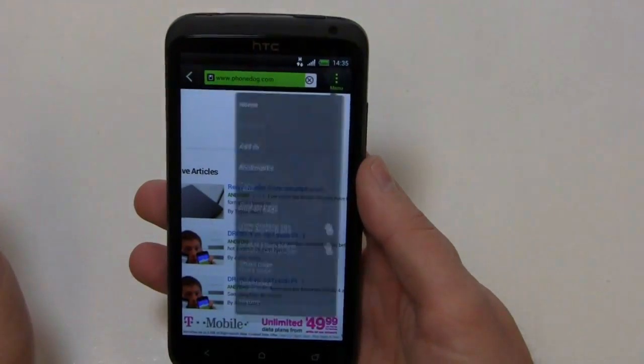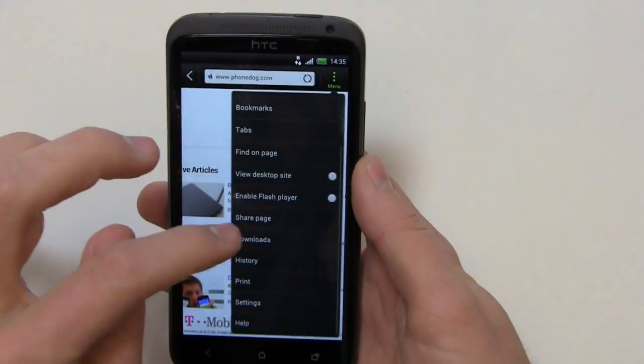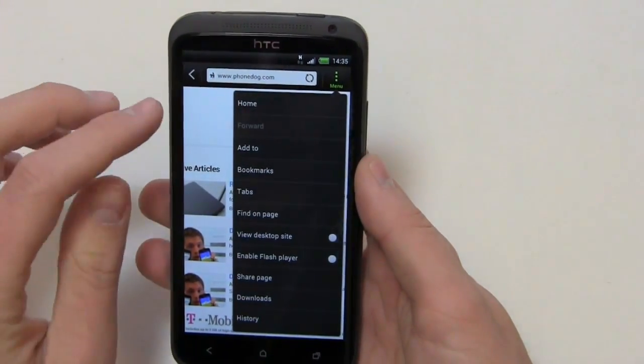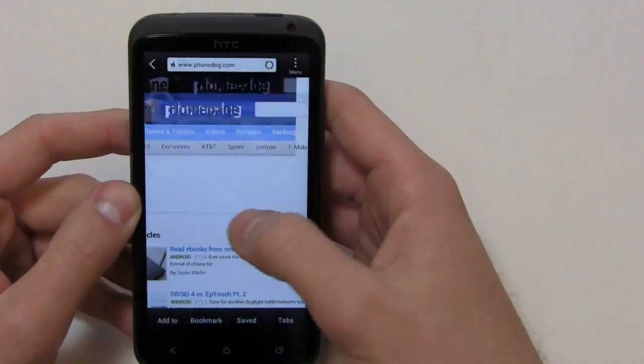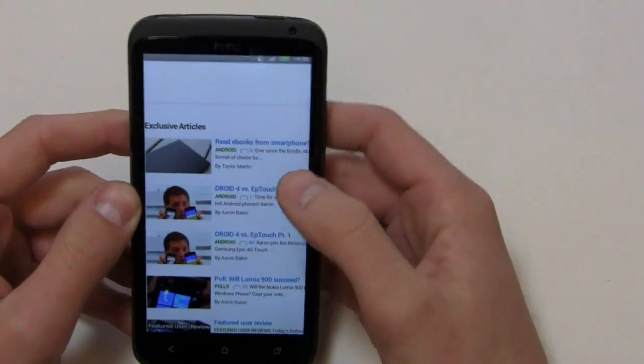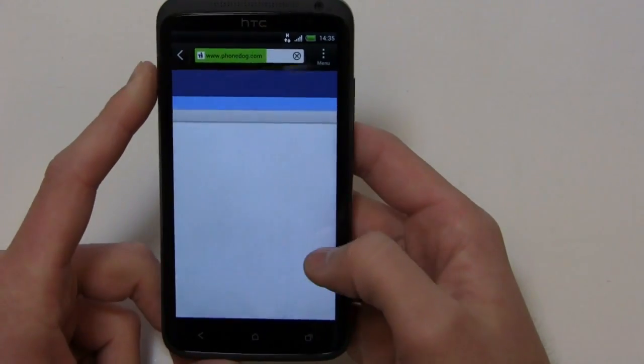So again, pinch to zoom, relatively responsive, that quad-core Tegra 3 processor working really well, even before the page is fully loaded. And then you've got your menu up here. I can view the desktop side, I can enable the flash player, and go to downloads and history and print, settings and more. And then I can go over here, scroll back up, and then I can of course go to tabs, wait for it to load, let's see here. Sorry about that.